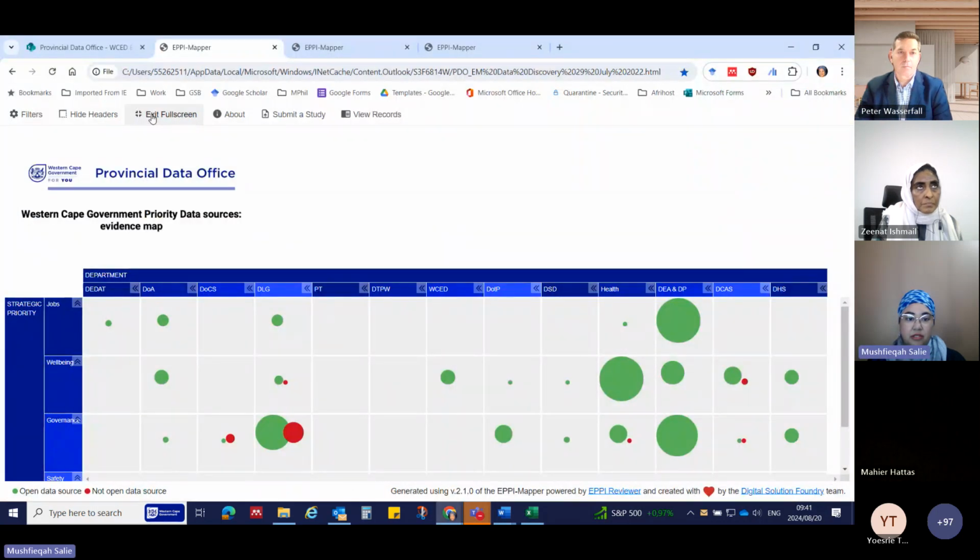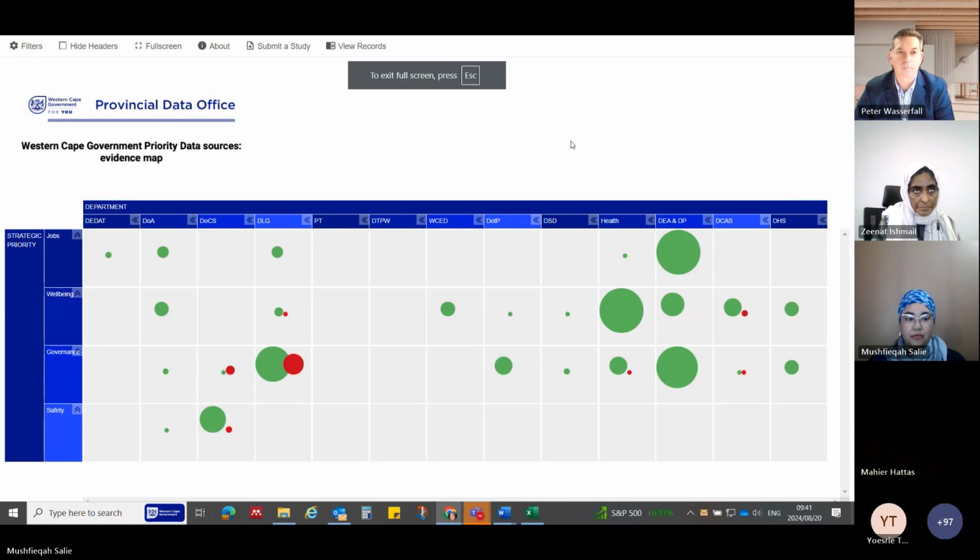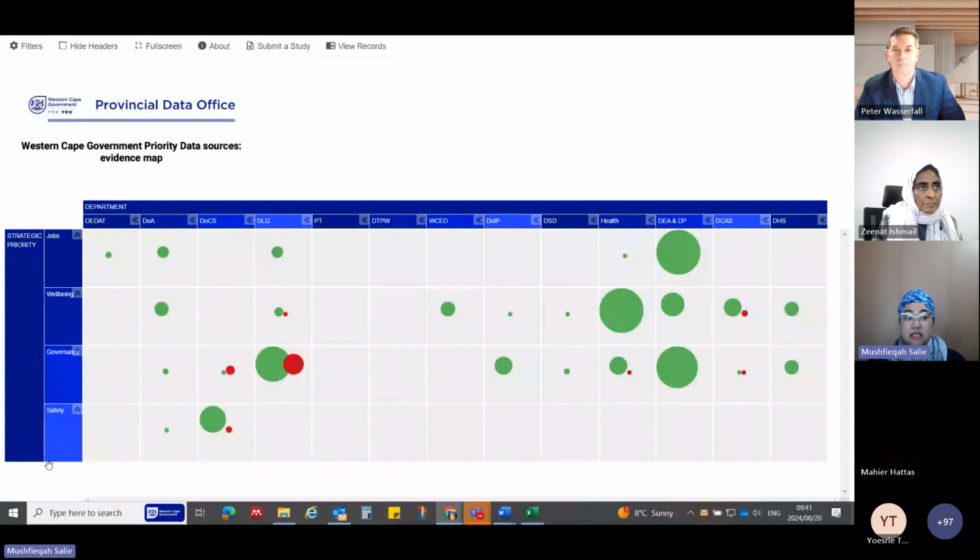So we have produced this map. At first, there is an x-axis and a y-axis, and across the x-axis, we plotted the 13 departments. And down the y-axis, we plotted the strategic priorities of jobs, well-being, governance, and safety. In total, there are about 180 records sitting in the map. It was created in a program called EpiReviewer, and the mapping component of it, where we actually created the visual, was done in a program called EpiMapper.